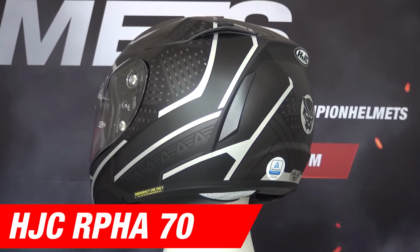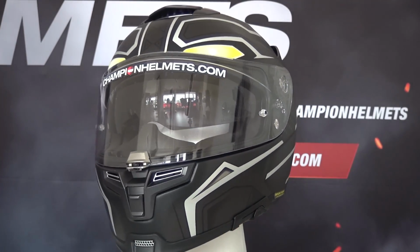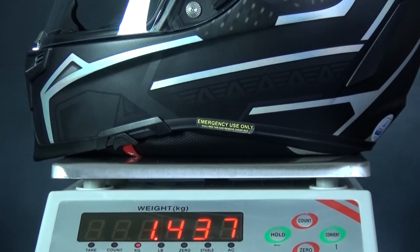Next up, we've got the HJC Arfa 70, another top touring helmet. The Arfa 70 will be coming in at about €400 or around $440 US. This helmet is made of HJC's premium integrated matrix of fiberglass and carbon, making it lightweight at about 1,470 grams. This helmet also comes in 3 shell sizes.